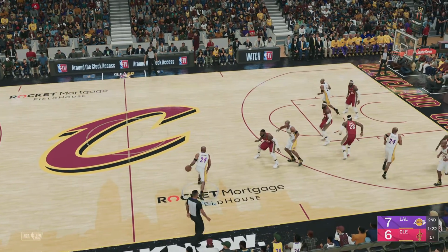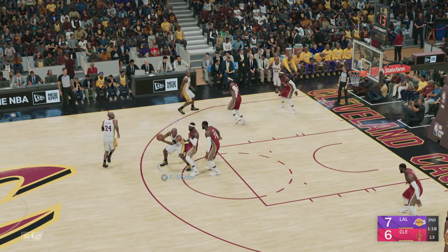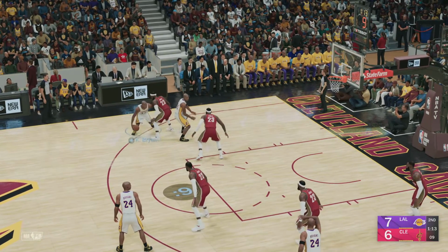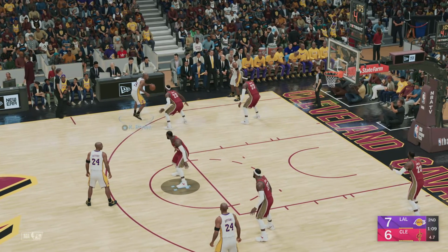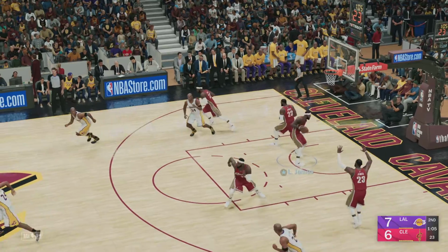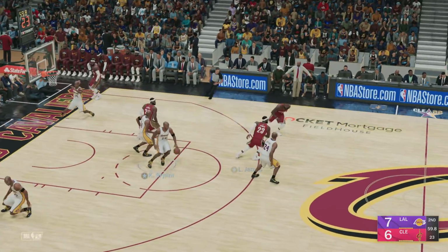Second quarter, a little over a minute and a half in. Bryant finds Bryant. Back to Bryant. Bryant, a screen on James. Just 5 to shoot. From outside the arc. Smothering defense by LeBron James, using his size and quickness to affect the shot. Stolen by Bryant.